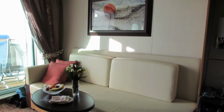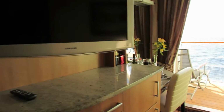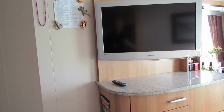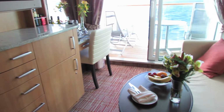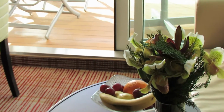And over on the other side, there's the big screen TV, 32-inch LCD TV. HD TV, unfortunately, they don't have any HD content. Also, here's the dresser for drawers, and that's a mini bar that's locked up there. And we're in an aqua class cabin.